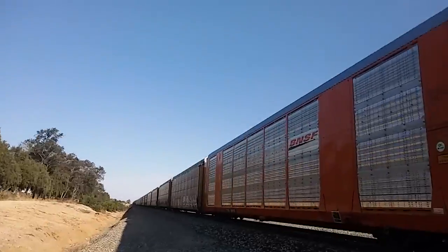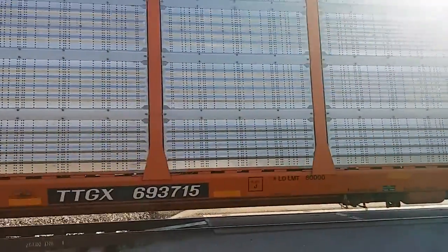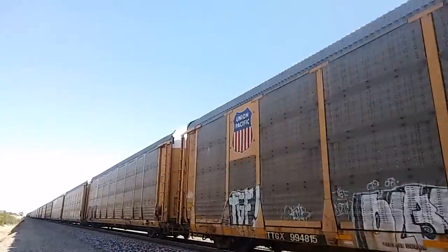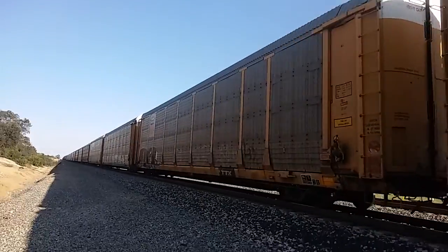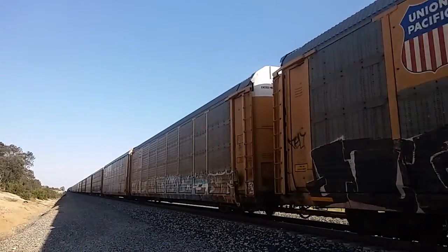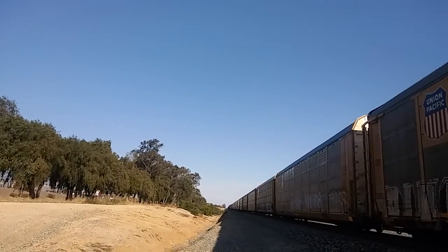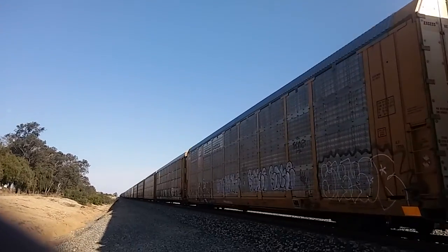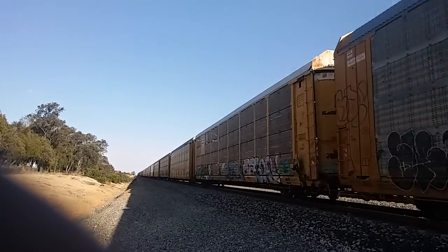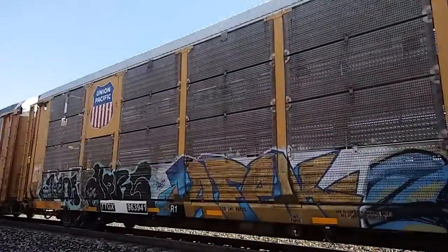We have another BNSF right here. We literally do, and there's the crossing on that side. Sorry guys, I'm just so hyped. So yeah, you guys, we caught a Union Pacific carrying Norfolk Southern. So this one's not carrying nothing in it, actually.